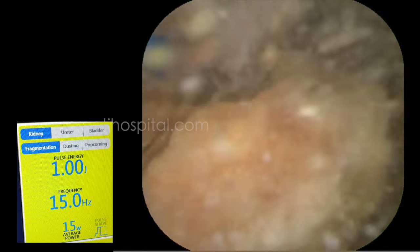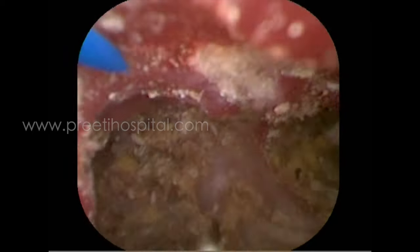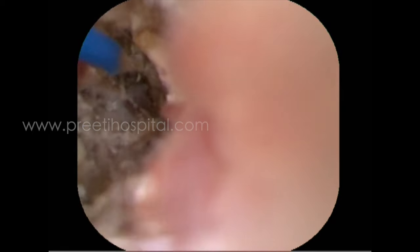If at all there is any disadvantage of this procedure, it is that if you cannot see the stone with the flexible scope, then you cannot do it and you have to depend on PCNL. But once the stone is seen in RIRS in a post-stented patient, when the access sheath is well in the calyx, then there is no problem. See, all the powder is getting sucked. Again, one more stone is seen here. If you do primary RIRS without suction, it will probably take more time. And if you don't place a stent in these patients, the chances of fever are also high.